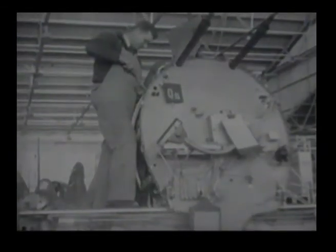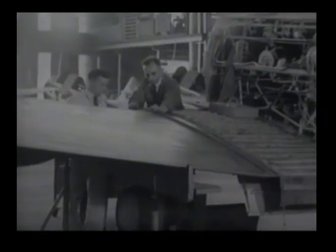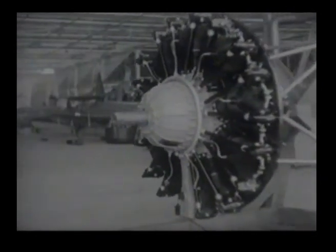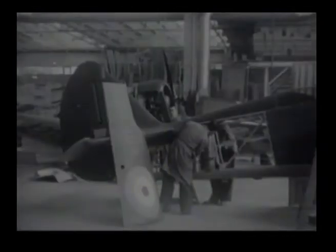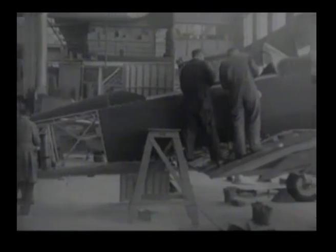Machine guns are mounted, wings are fitted. Cables and rods that operate the control surfaces are adjusted. Then comes the Pratt and Whitney engine being wheeled in ready for fitting. Engine mounted, cowling attached, and the Wirraway is now ready for the rigid Royal Australian Air Force inspection, which is in addition to the company's own inspection. It's in quarantine until passed by Air Force experts.